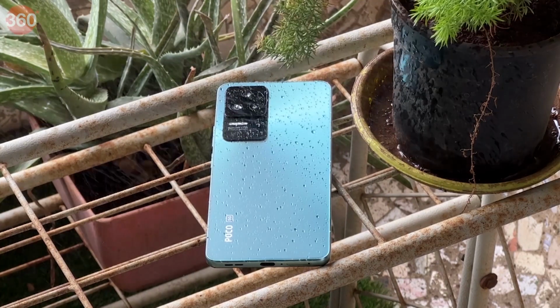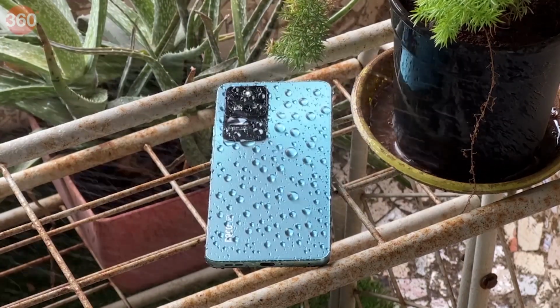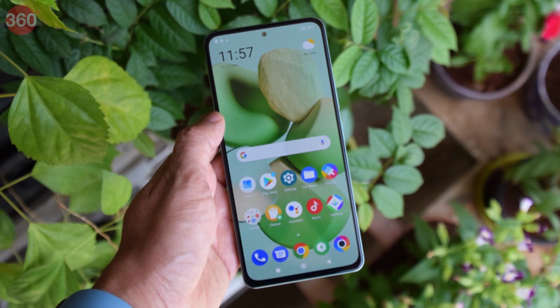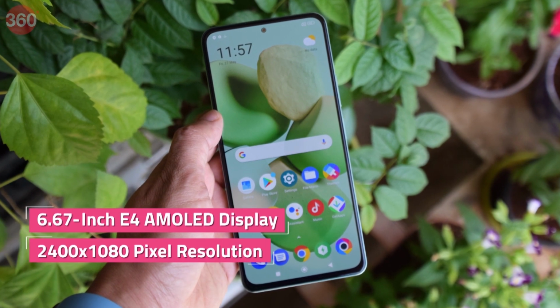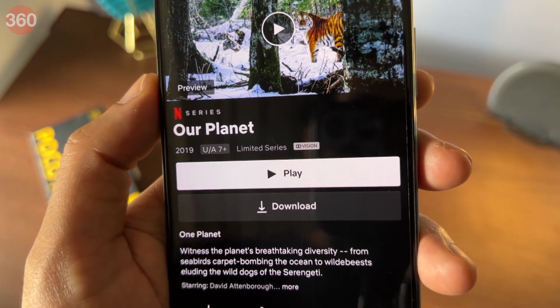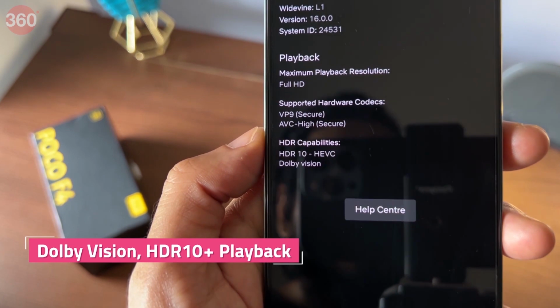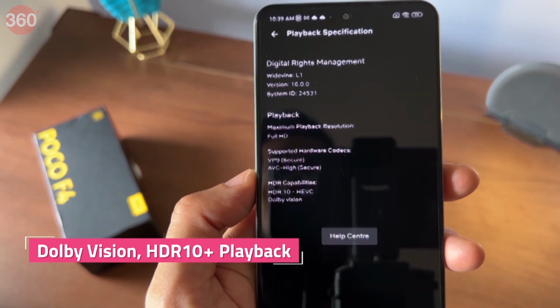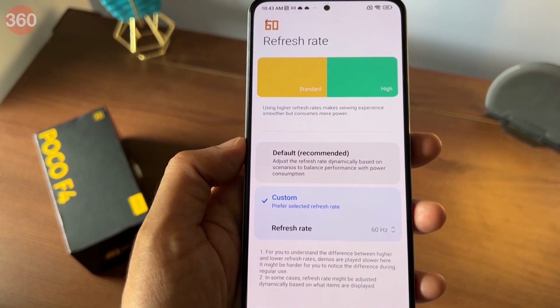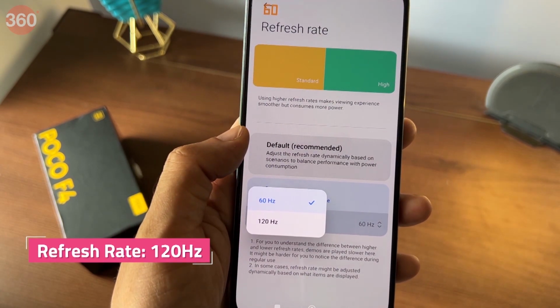The Poco F4 5G is also IP53 rated for dust and water resistance, which is always nice to have. Now switch it on and you're greeted by a bright and vivid 6.67-inch AMOLED display. Content generally looks crisp and clear, and this is one of the few phones in this segment to support Dolby Vision HDR playback in addition to HDR10+. The display gets Corning Gorilla Glass 5 scratch protection, and it also has a 120Hz refresh rate.